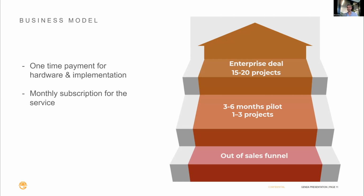And we then evolve to an enterprise deal for the entire project of the company, let's say 15 to 20. This allows us to create a lot of traction while keeping the sales and marketing costs to the minimum. If we talk about the payments, the payment is split into two. There is a one-time payment for hardware and implementation, which is paid at the beginning, and a monthly subscription fee for the service that is paid during the project lifetime.